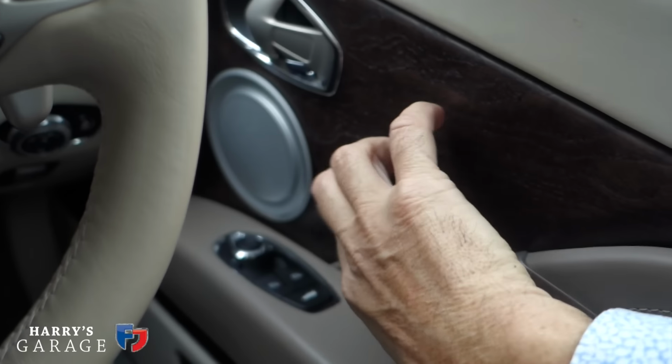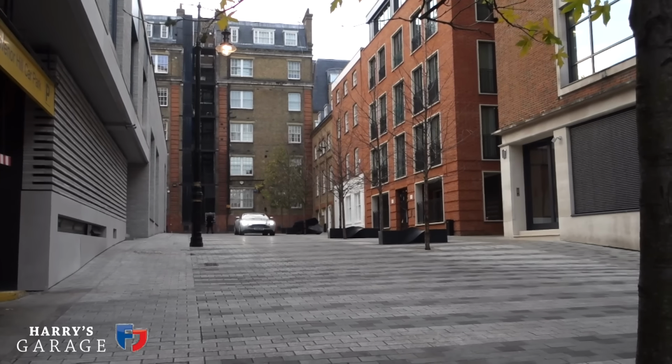Having lived with it, the things that I find a bit disappointing are, well, firstly, the interior. The interior doesn't quite feel special enough. I don't know if you can hear that. That isn't a sound I want to hear from Aston. It doesn't feel like real wood. It just doesn't have a quality feel about it. I expect a sort of B&O coolness to the interior of an Aston Martin, and it's a bit lacking here.